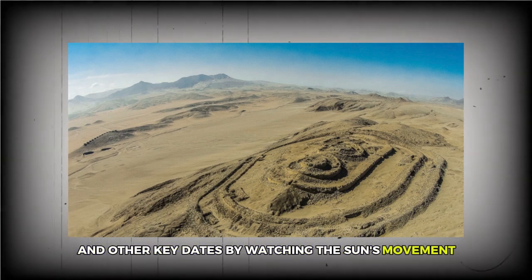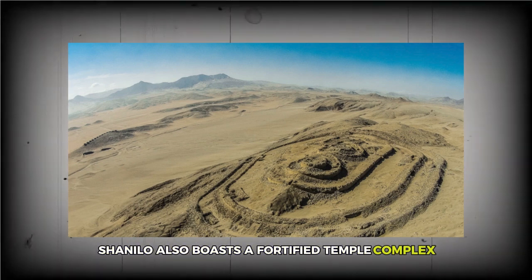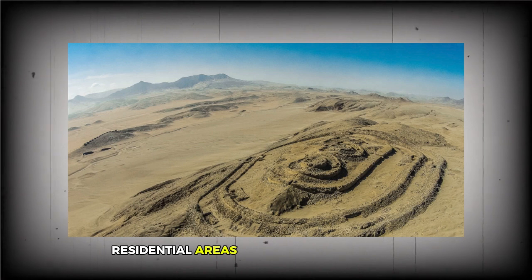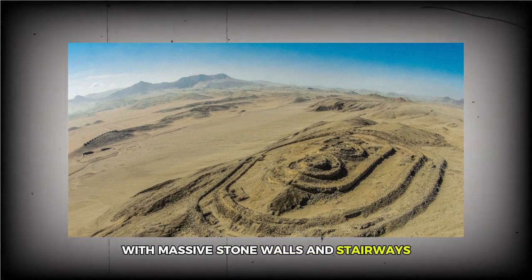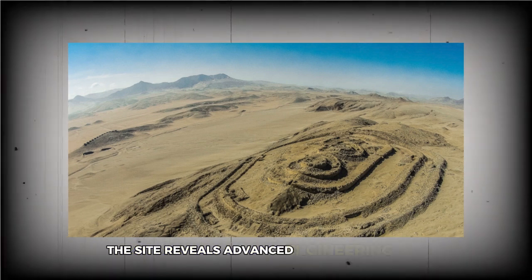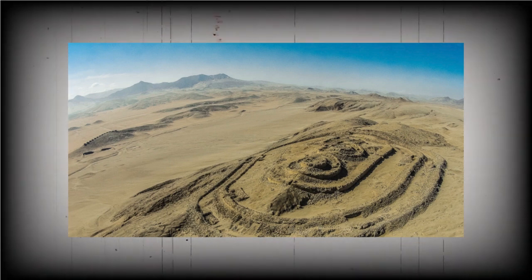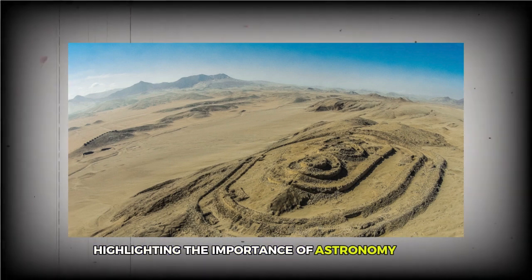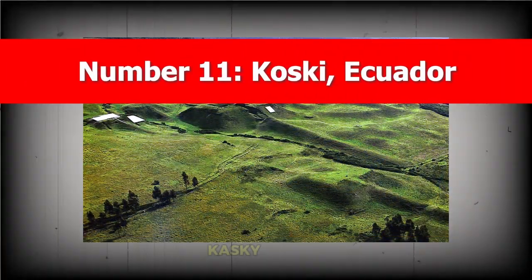This setup forms a precise solar calendar, allowing ancient astronomers to determine solstices, equinoxes, and other key dates by watching the sun's movement. Chankillo also boasts a fortified temple complex, residential areas, and ceremonial buildings, including a central fortress with massive stone walls and stairways. The site reveals advanced engineering skills and a deep connection to celestial phenomena, highlighting the importance of astronomy in pre-Columbian societies.